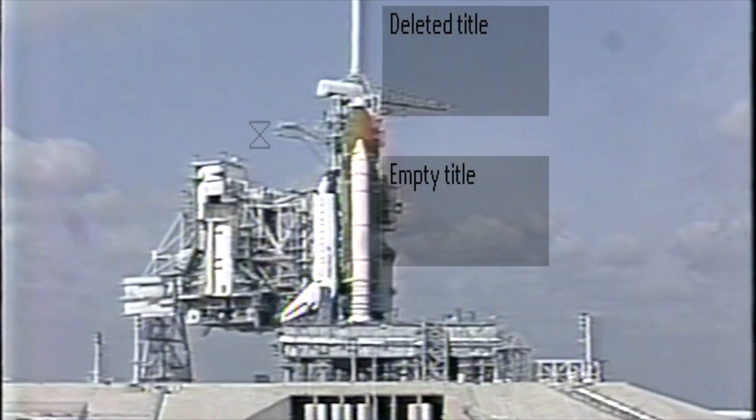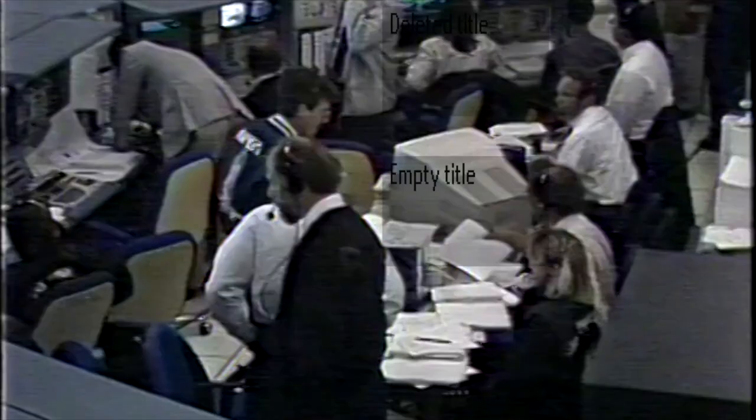This is Shuttle Launch Control. Countdown clock is now holding at T-minus 20 minutes. Again, this is a built-in hold of 10 minutes in duration. It's a standard hold at this point.